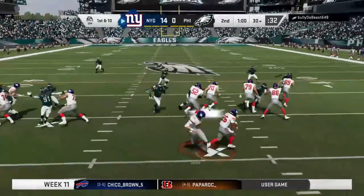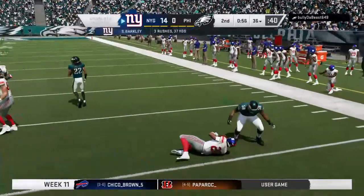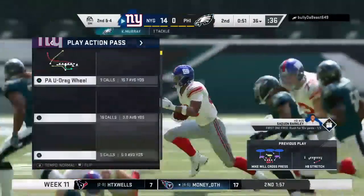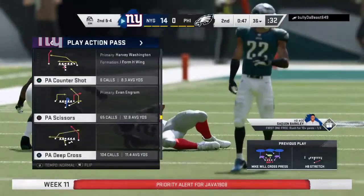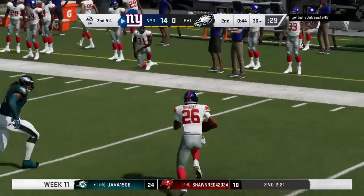Saquon Barkley running right. It's a 6-yard gain on the ground, and that'll make it 2nd and 4. And there we saw one of the downsides of blitzing during a rundown, because sometimes you get out of your gaps. You don't fit the run quite as well because you're headed towards the ball carrier with abandon.